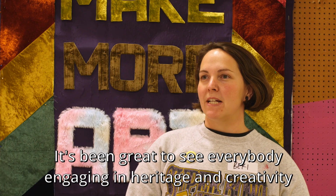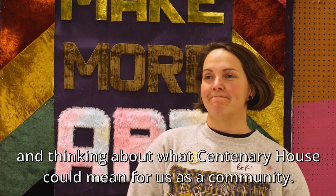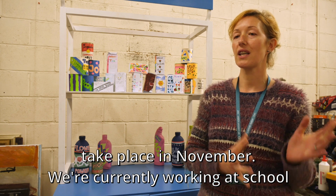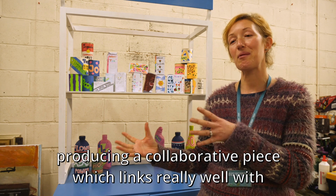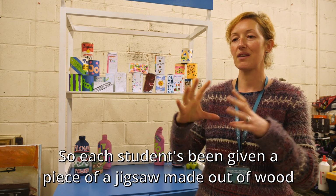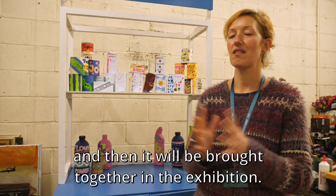It's been great to see everybody engaging in heritage and creativity and thinking about what Centenary House could mean for us as a community. Our students are going to be involved with an exhibition that's going to take place in November. We're currently working at school producing a collaborative piece which links really well with Cooperation Street values, about working together as a community. So each student's been given a piece of a jigsaw made out of wood, and they're all going to do their artwork on that, and then it will be brought together in the exhibition.